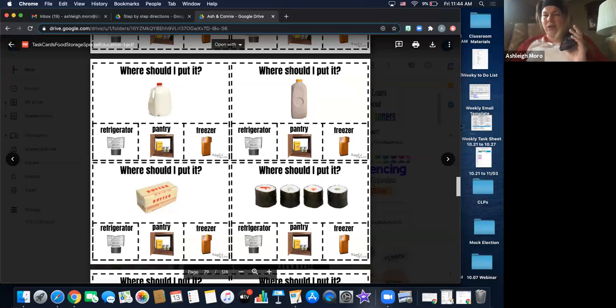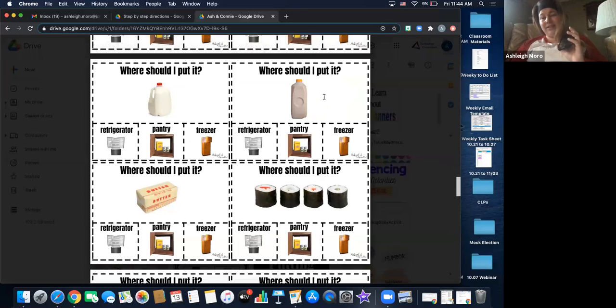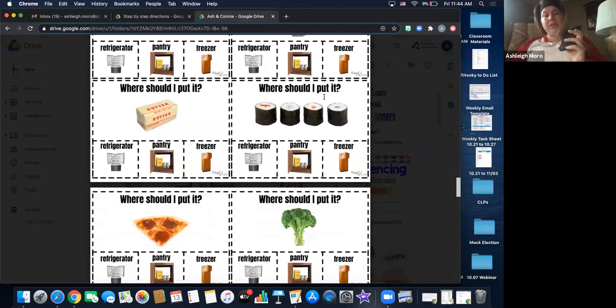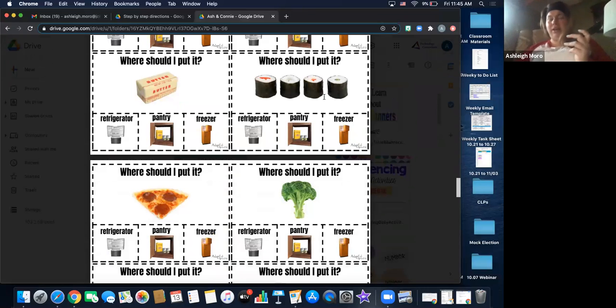What about chocolate milk? Is chocolate milk the same? It is the same. Yeah. All your teachers are showing me, yes, it's the same, or A. So good job. Never makes it to the freezer in my house. Yeah, milk usually doesn't make it in my house either.